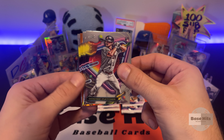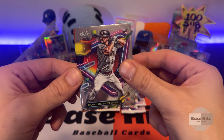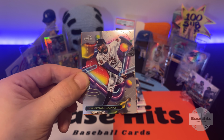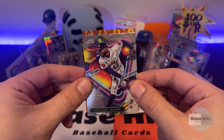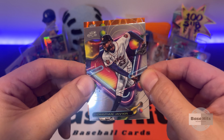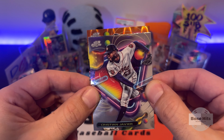Ooh, is that an orangey? I got a thing for orange. Dominic Fletcher, rookie card in the front. Christian Javier. This orange, I believe, is out of 25. So let's see something spiced. It's called like Orange Galactic, I believe. Orange Galactic, something along those lines. They put a little funny word in for everybody.